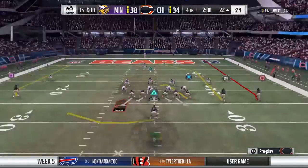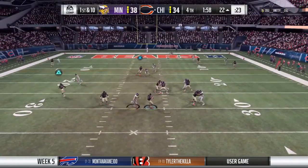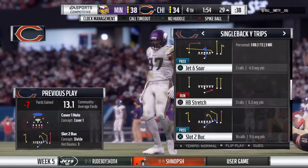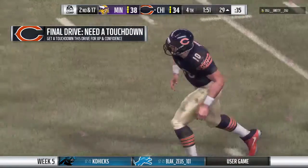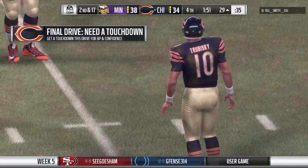Here we go now. Green 39. On first and 10, it's Trubisky. And he can't get a throw off. He's taken down. What a huge play at this point in the game. Everson Griffin in there to drop him as the clock continues to roll.